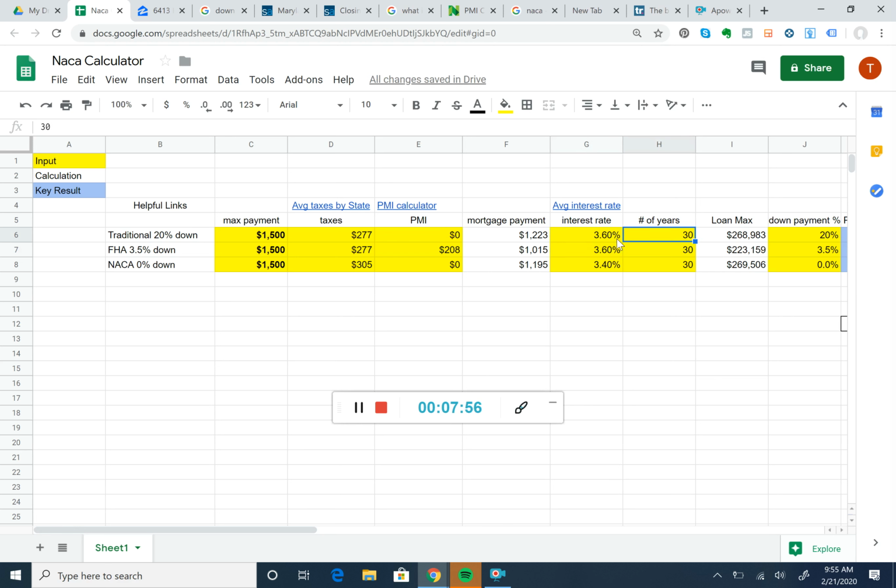And then the number of years. 30 years is your conventional term. That's what the vast majority of loans are. Personally, I prefer 15 years, so you can also type in 15 and see what that changes. But all right, let's put 30. So in this scenario: $1,500 maximum payment, $277 a month in taxes, 3.6% interest rate on the 30-year loan.